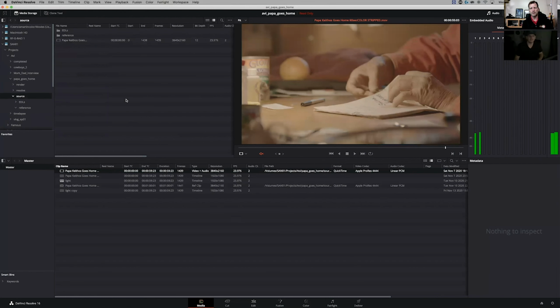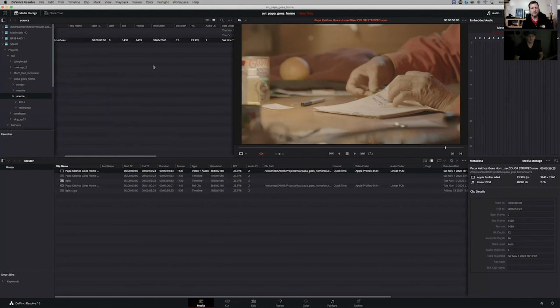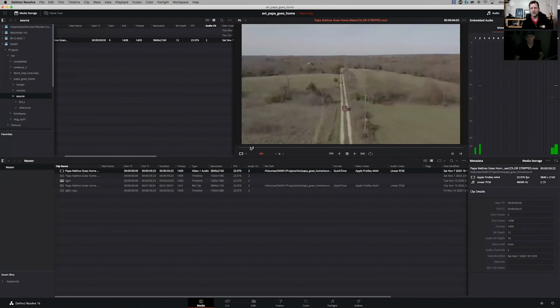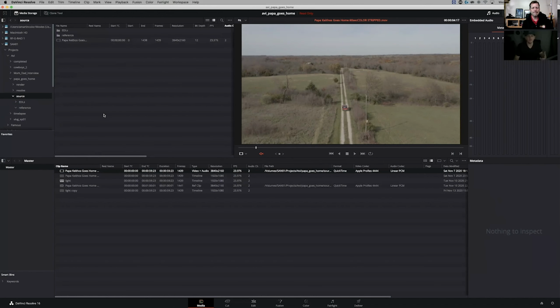Pretty much. That way I'm looking at it, checking out what my resolution size is. So it's 3840 by 2160, so full UHD, which is 4K, right? Bit depth of 12, so pretty strong. It's got lots of colors in there. 23.976, your standard everyday 23.98, with 2 audio channels. And as I scrub through it, you'll see those audio meters bounce over here on the side. So you just want to get familiar with your footage, so that way you know how to construct and build the project.